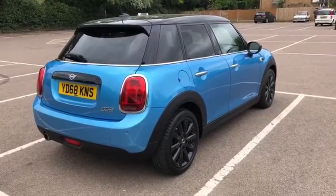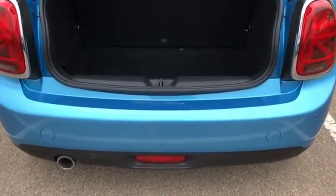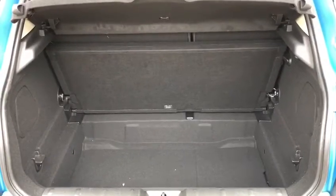Let's start off inside the boot and then work our way around the rest of the car from there. So as we approach the boot, you'll see the sensors, plenty of boot space as well, and this tray section will fold down to give you a flat boot should you wish to fold the 60-40 split folding seats forward.